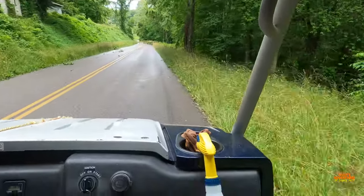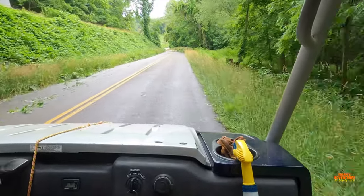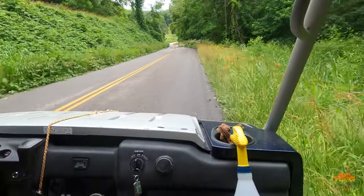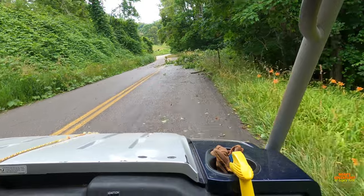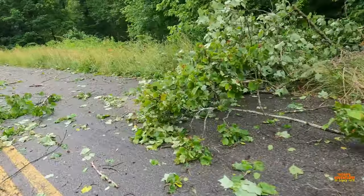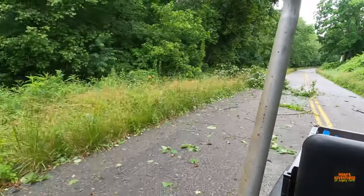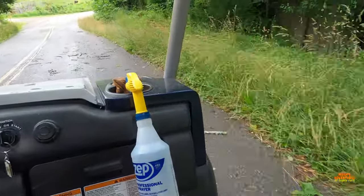Okay, everybody, we are on a main road now. And there's this huge tree in the road. It's a one-way. Look at this. That was a rough one.